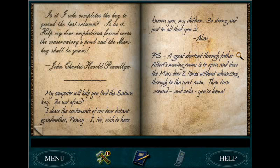Alan. P.S. A great shortcut through Father Albert's moving rooms is to open and close the Mars door 2 times without advancing through to the next room. Then turn around and voila, you're home. Wow. Cool.